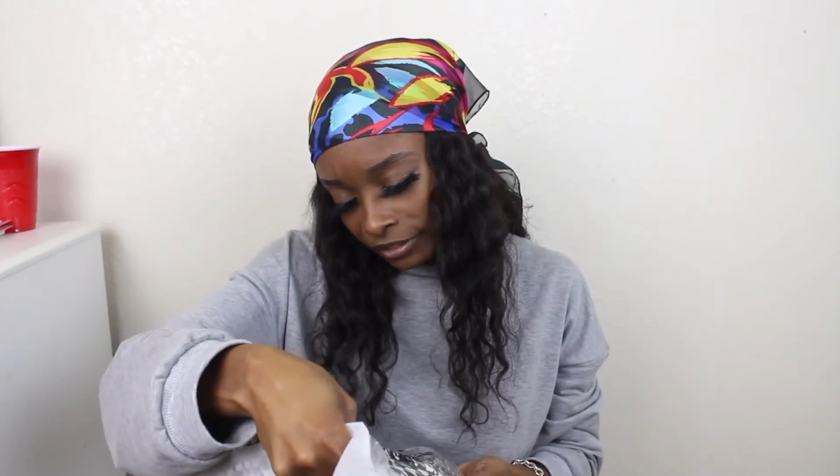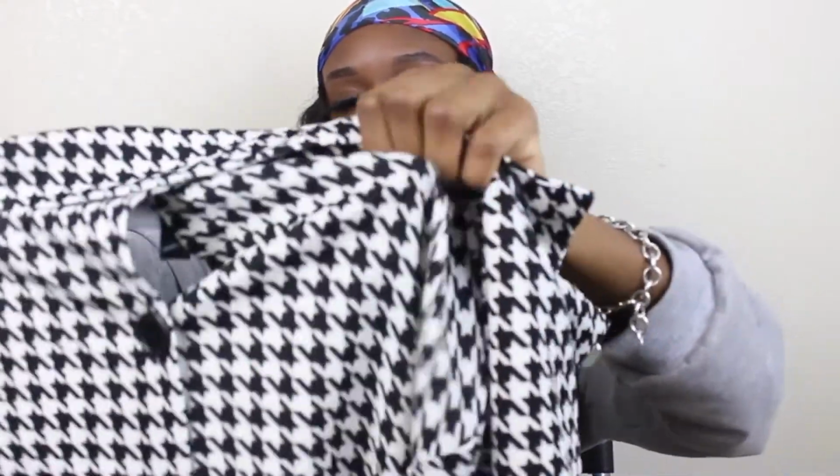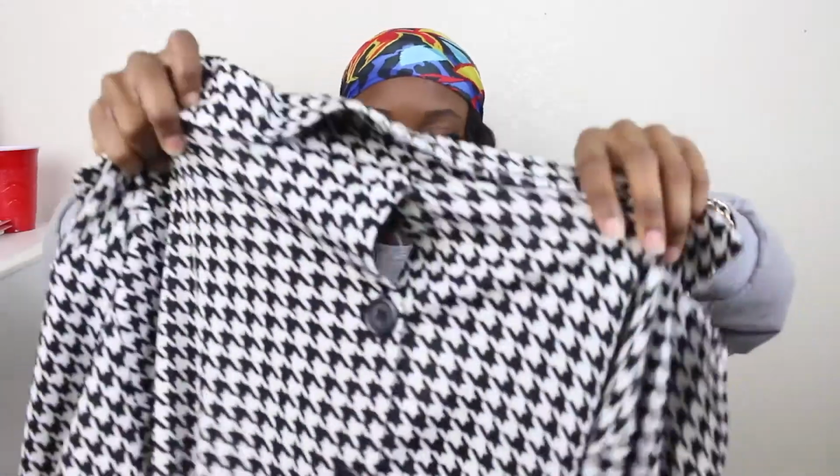Okay, last item is this black and white houndstooth jacket. Oh. Is there supposed to be a hole in this? Wait, is that the front or the back? Okay, well, let's get into the pattern.